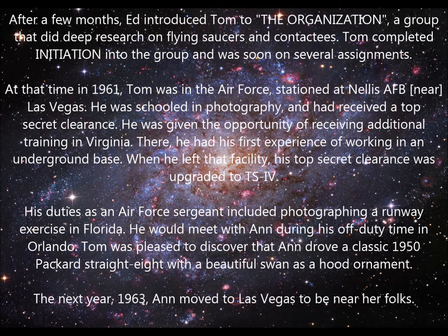After a few months, Ed introduced Tom to the organization, a group that did deep research on flying saucers and contactees. Tom completed initiation into the group and was soon on several assignments. At that time in 1961, Tom was in the Air Force, stationed at Nellis AFB near Las Vegas. He was schooled in photography, and had received a top-secret clearance. He was given the opportunity of receiving additional training in Virginia.